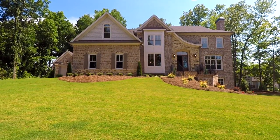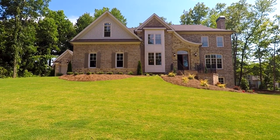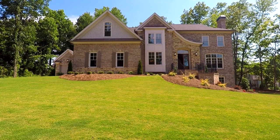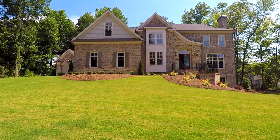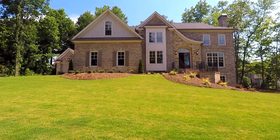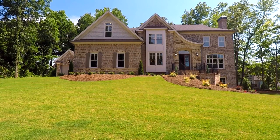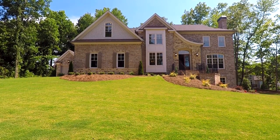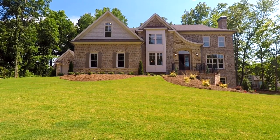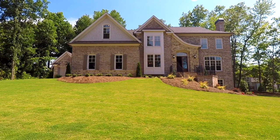So if you're thinking of relocating here and you'd like to rent first before making the commitment to buy, this program is for you. If you want to buy but you're not mortgage ready, so you need to work on your credit score, you need to pay off some debt, this program is for you. If you're moving to Atlanta and you know you'll be here for less than 5 years and you hate living in apartments, then this program is for you.